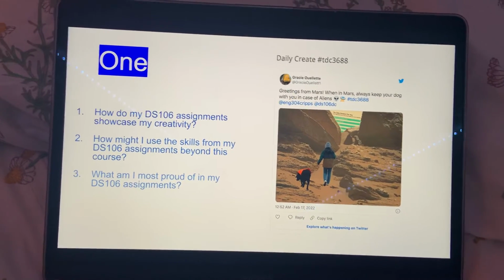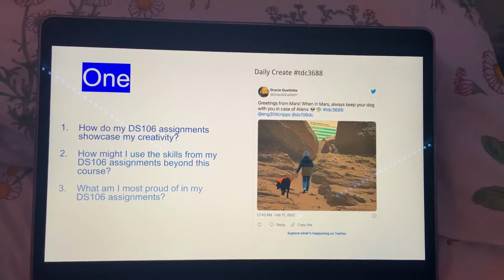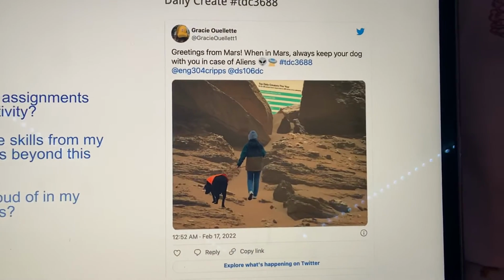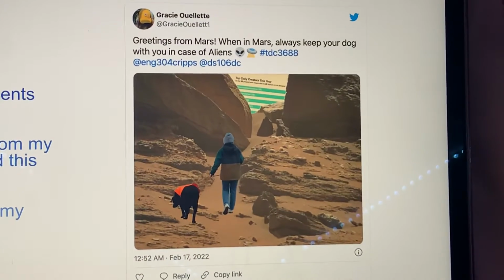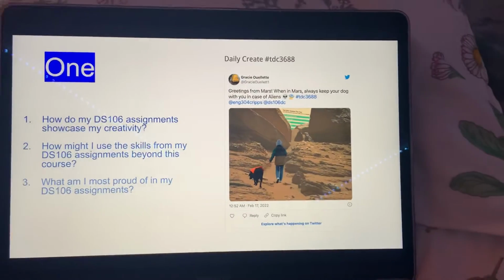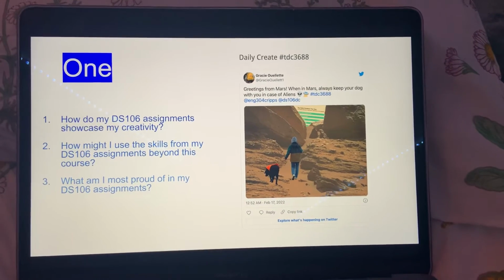And how I'm going to use the skills from this DS106 assignment beyond this course. I used a Photoshop editor, and I think that could come in useful in the future, but I think mostly it was about patience because it literally took me so long to do this. So just learning how to navigate different tools.